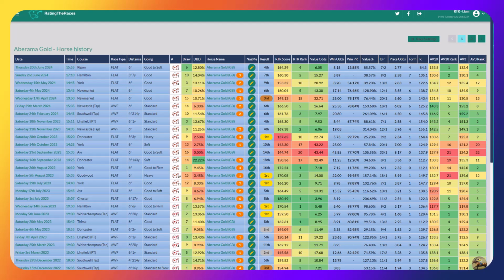You'll be able to see the names of the horses, so you can skip to one if you're interested in a particular one, which is obviously useful for the likes of the owners group owners who might have an interest in a horse who I talk about a bit later. Some of the trainers that I know do have a listen to these videos. So let's start off looking at Aberama Gold.